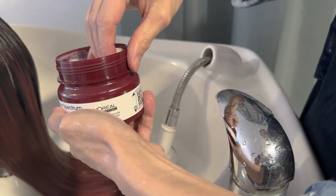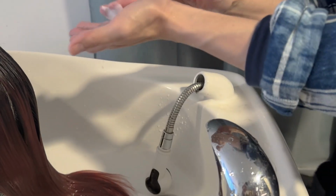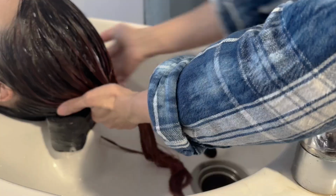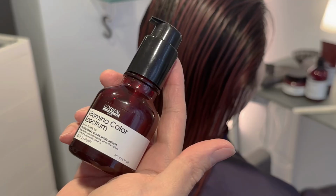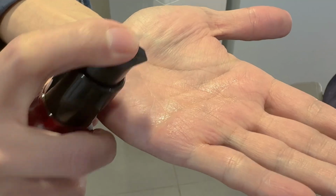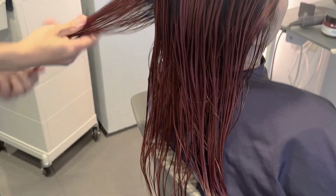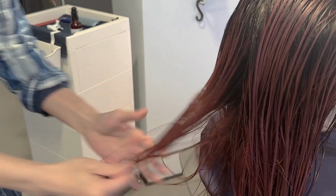Next, take about 10 to 15 grams of mask and apply it onto the lengths, and then work through the lengths closer to the roots to avoid applying too much near the roots. Let it process for about 3 to 5 minutes before rinsing. Final step, use 1 pump of the Glass Shine Serum. Rub it on your palm and apply to the ends section by section. Comb through and dry as usual.